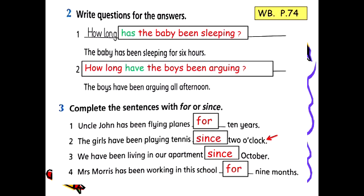Number 2, the girls have been playing tennis since 2 o'clock. Notice the word here, o'clock. So we must use since with o'clock. Number 3, we have been living in our apartment since October. We have just pointed to the time, October. Number 4, Mrs. Morris has been working in this school for 9 months. We have a number and time, so we must use for with this sentence.